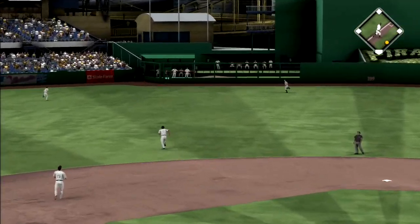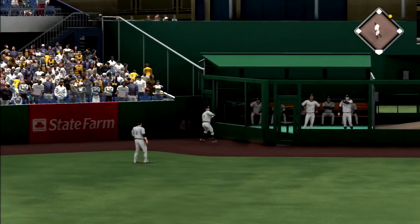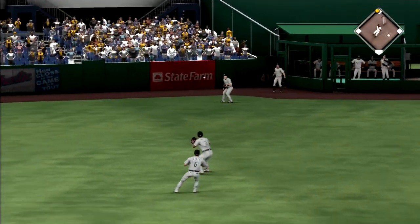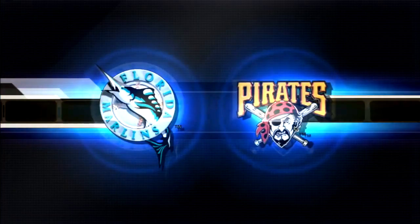Swung on and hit high in the air and deep to left center field. This ball has a chance. Back is Damon, but this is going to be off the wall. And he is in at second base with a one-out double.